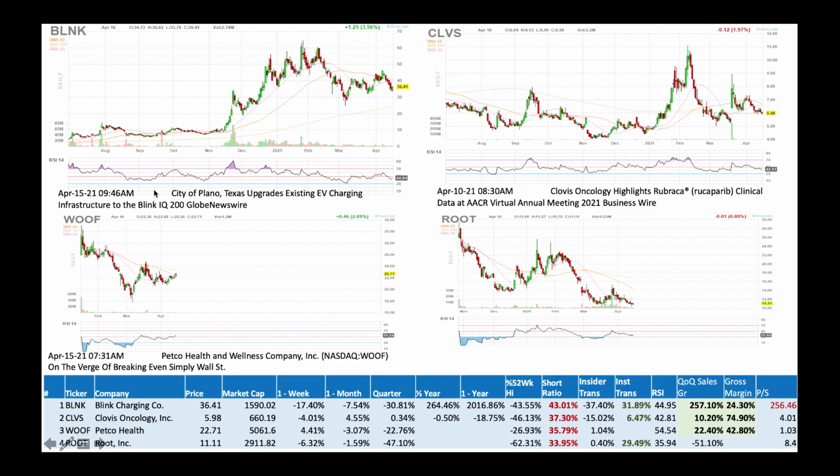And there is also good news here. City of Plano, Texas upgrades existing EV charging infrastructure to Blink, which is good news here. So with that, I feel like it's a time to really buy some slowly as it comes down. Buy some. No need to buy a lot at once, but it's good to initiate a small position because it's a good play on green.